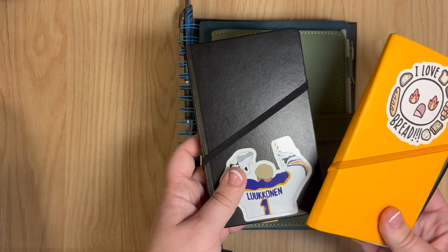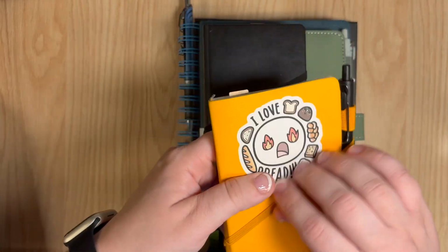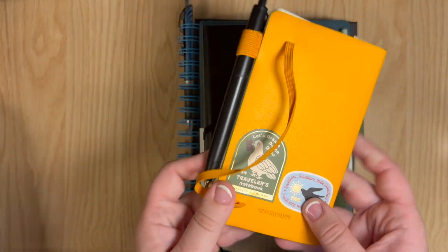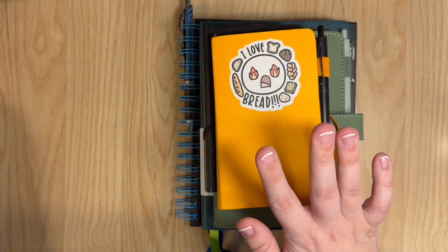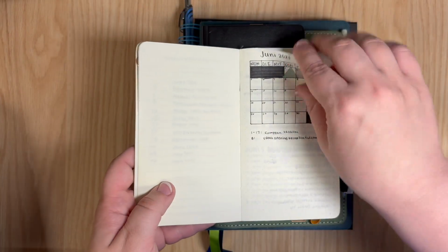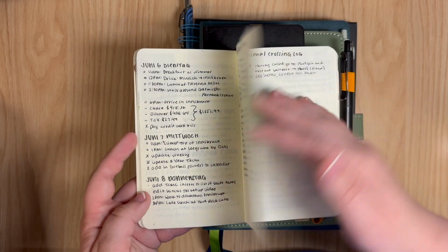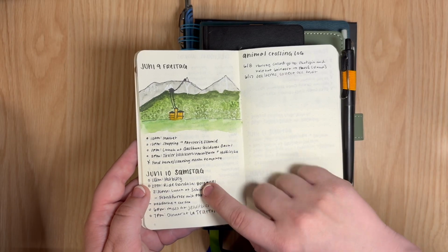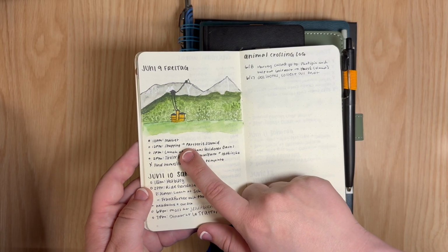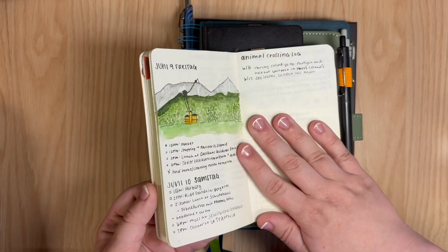So first up, I'm actually going back to a bullet journal. This is the one I'm currently using right now. I've been testing in here since 2023. I got this pocket Leuterm in June. Actually, it's pretty much exactly 2 years. I think the day I got it should be in here. Yes, June 9th. So I've had this for over 2 years.